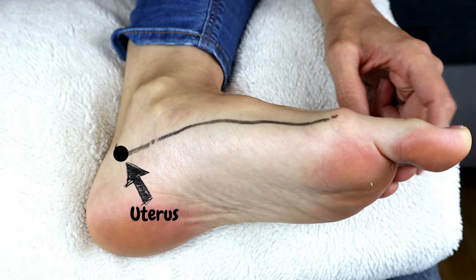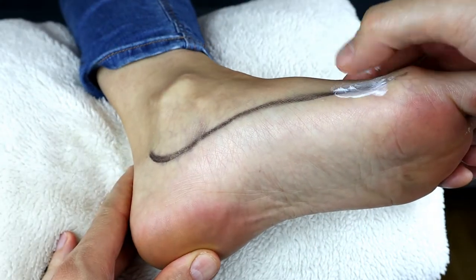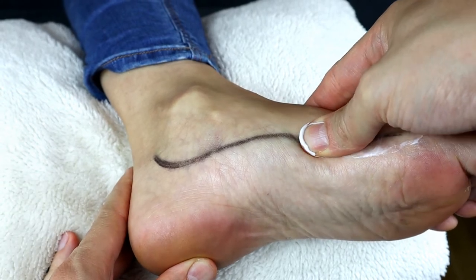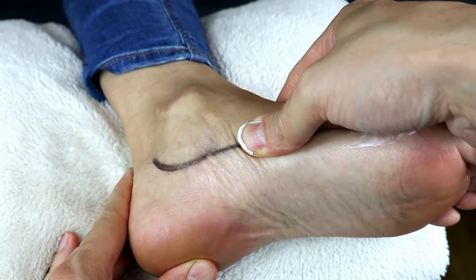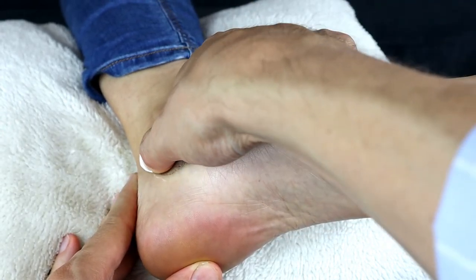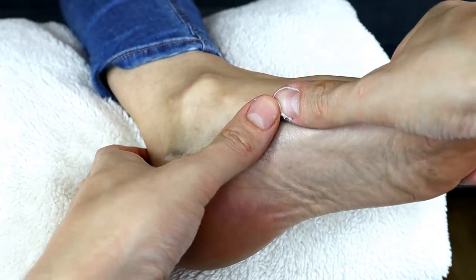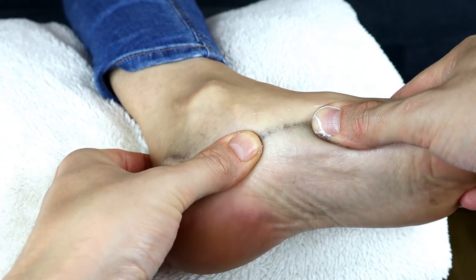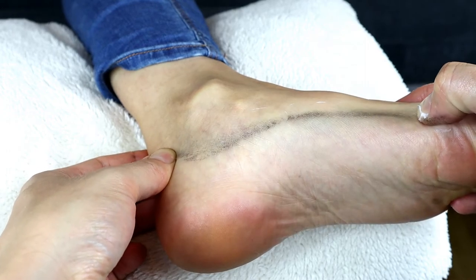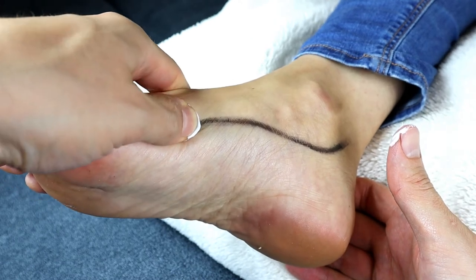So the line that you can see here is located right on the edge of the bone. Tell your partner to massage 3 to 4 times from one side to the other side. Alternatively, he can also start at the center of the imaginary straight line along the bone and move with both thumbs into opposite directions. Afterwards, do exactly the same on the other leg.